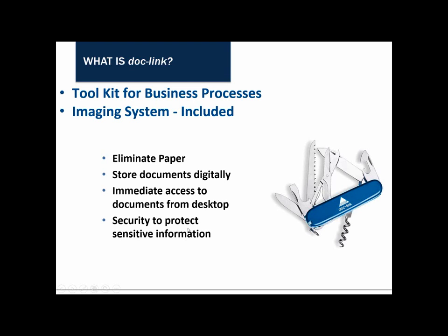It will be secure, protected using our security system. But the benefit is that you will be able to access and search for your documents and find them instantly from anywhere around the world, eliminating the problem of misfiling your documents and the time it takes to search for them.